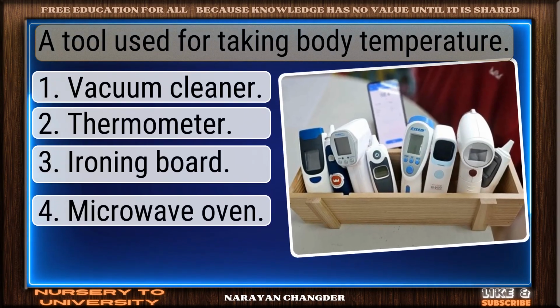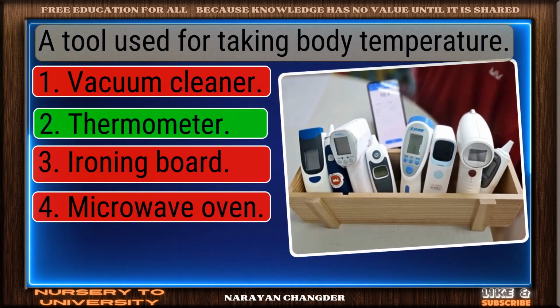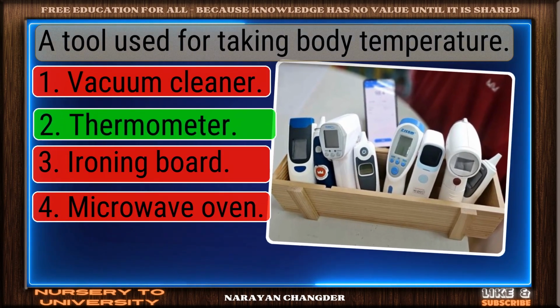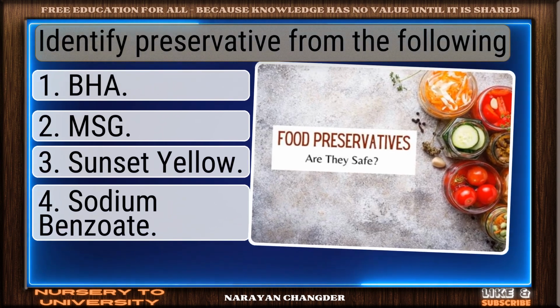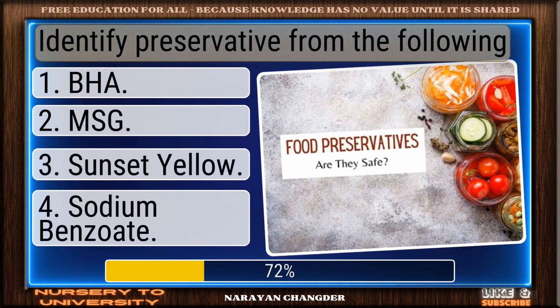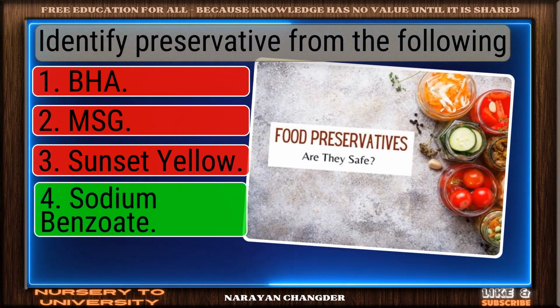A tool used for taking body temperature. Nice selection. Thermometer is the correct and valid answer. Identify preservative from the following. Right again. Sodium benzoate is a valid answer.